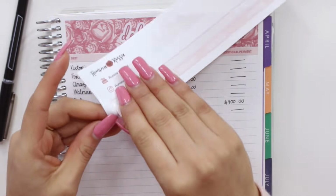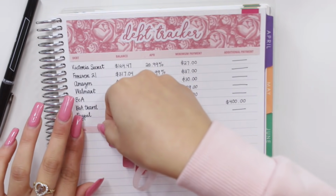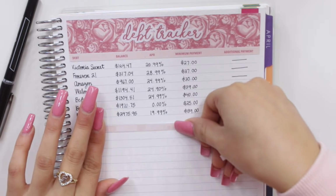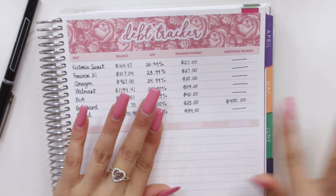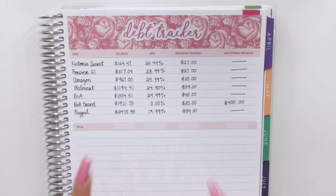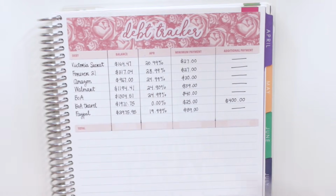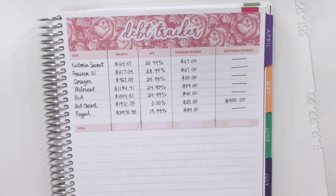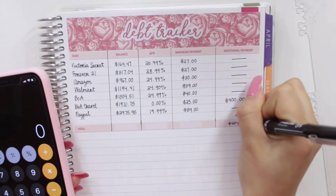So now I'm going to go ahead and take my totals, little header. Okay, so that's how that's looking, and now I'm going to go ahead and make my lines and add everything up. Okay, so I'm going to now add up all of my balance, my minimum payments, and additional payments. So obviously for my additional payment, I know I'm not going in order or anything.